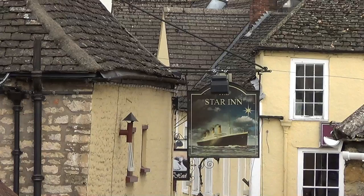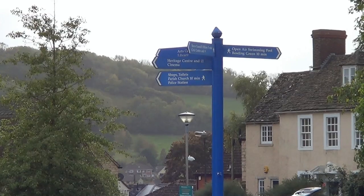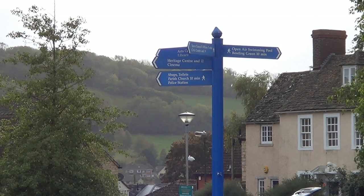Wotton's name clearly reveals its geographical position, under the edge, or at the foot of the Cotswold Escarpment, which includes the hills of Wotton Hill and Tor Hill. The edge has also become a term used by locals to describe the area.